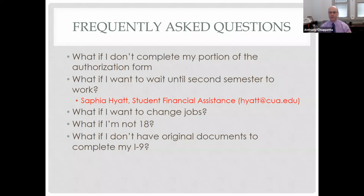Now, what people will ask is, what if you want to wait until second semester? That's perfectly fine. Accept the award, fill out the top part, but then reach out to Sophia over in Student Financial Assistance. She's the one you want to tell, I don't want to use it until next semester. This gives her a heads up because most of the awards are about $2,000, and you can't really earn the full amount in one semester.